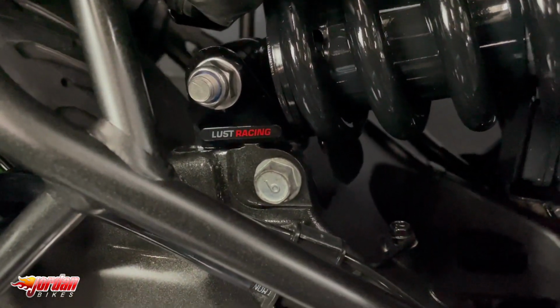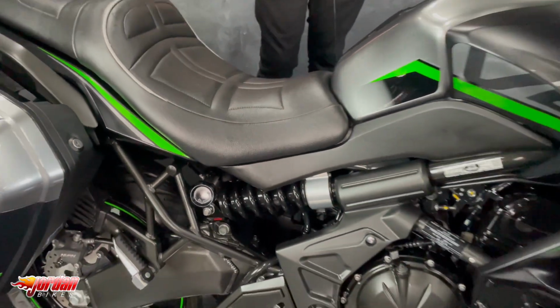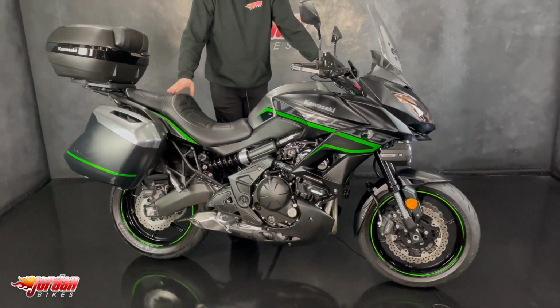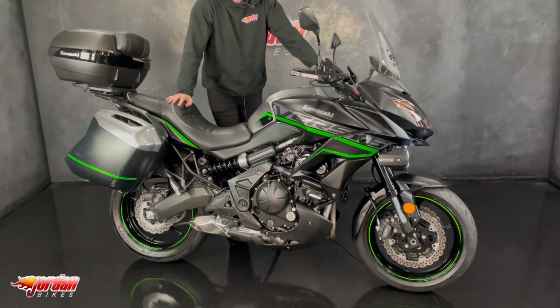So you can see the lowering kit there. You've got a fully adjustable rear shock as well there for the preload. But really cool bike, fantastic to ride, really silky smooth, and they're a good seller.